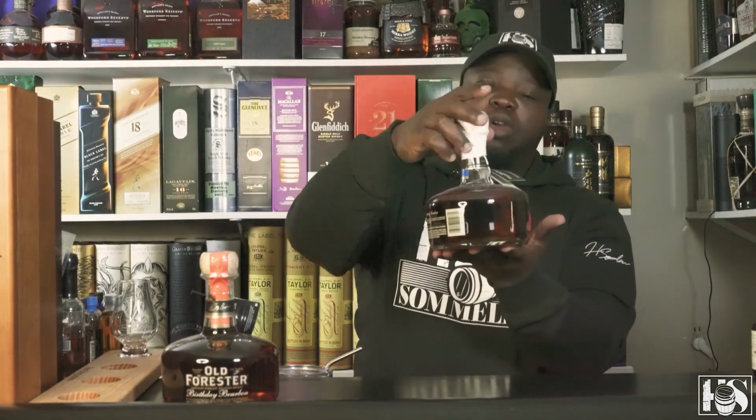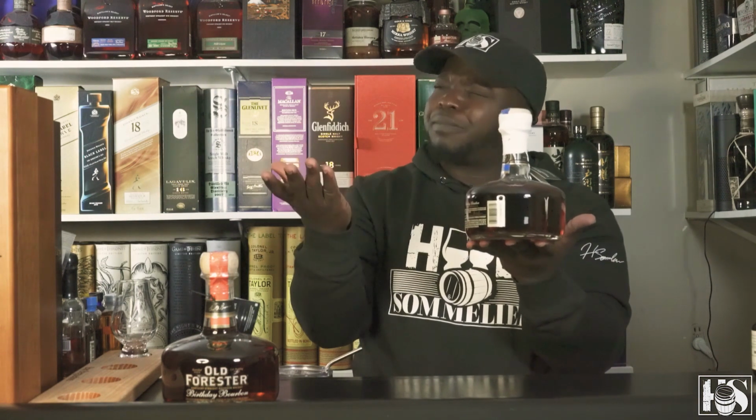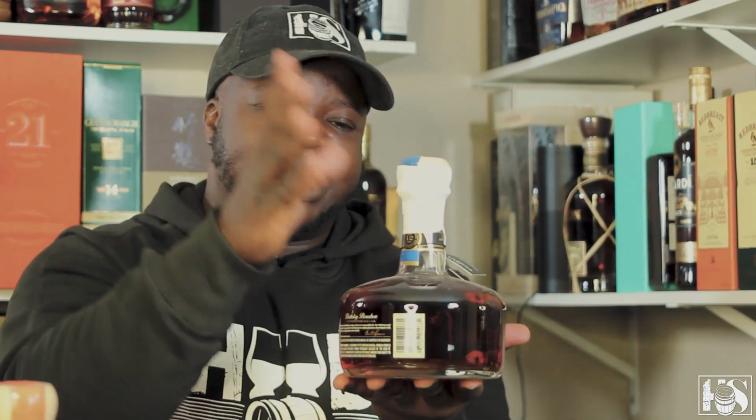This is what the 2020 birthday bourbon looks like. The bottle is a very interesting looking bottle, almost like a pot still. The design is just amazing when you look at it. Old Forester is a brand that I've always liked, from the regular expression to the high proof expression.